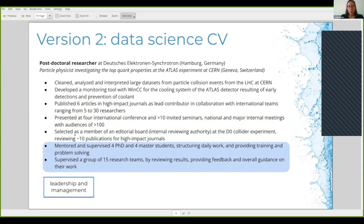And then the final category could be leadership and management. So have you supervised PhD, master students, summer students, and what that means exactly. For instance, structuring daily work, providing training, problem solving. That's the way you should phrase these things, because we know what supervising a PhD student means, but to the outside, it's not necessarily clear. If you have a convenership or any kind of responsibility in your collaboration, also explain what that means, right? For instance, I translated the convenership as supervised research team by reviewing the results, providing feedback, and giving guidance on the work. Extend to whatever makes sense to you.